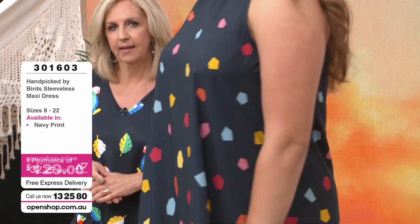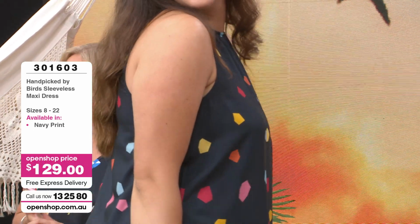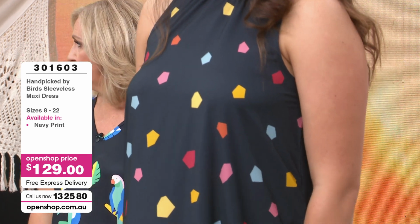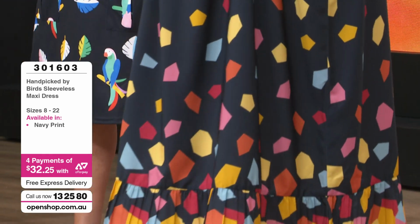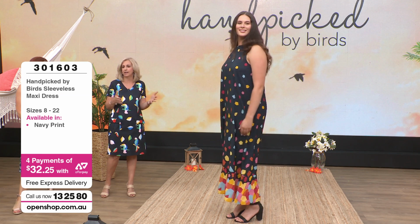Figure flattering and looks stunning on Lily, who is wearing the size 16. Remember, we've got sizes all the way through to 22, ladies. So this is a figure flattering shape, but yet a relaxed fall. Yeah, and again, with this dress, we've styled it online with a belt, a nice red belt. So you can actually style it with a belt. A lot of the dresses these days, you can actually cinch in with a belt, which creates a whole different look.